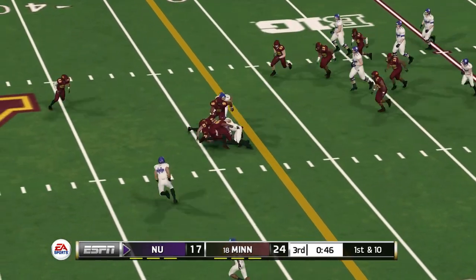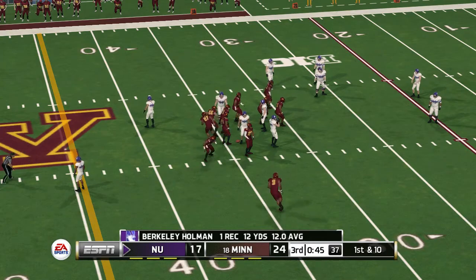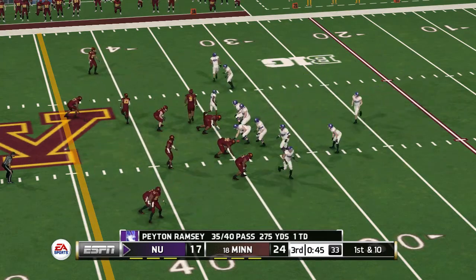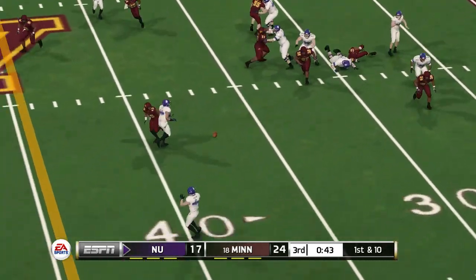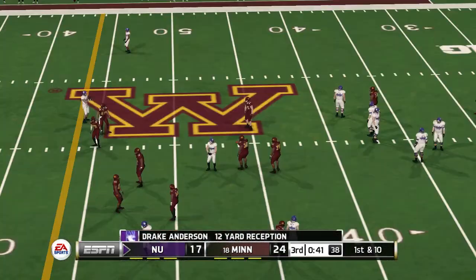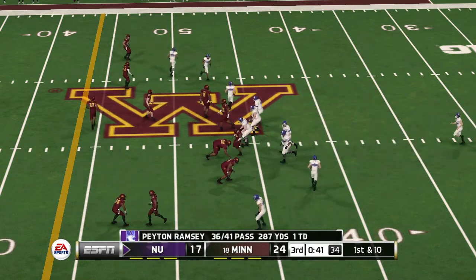And he's got the junior. He's tackled in the open field. That's good for a gain of 12 yards. First down. Fires out quickly to the tailback, and he's tackled right away. That's a gain of 12 on the play. First down.